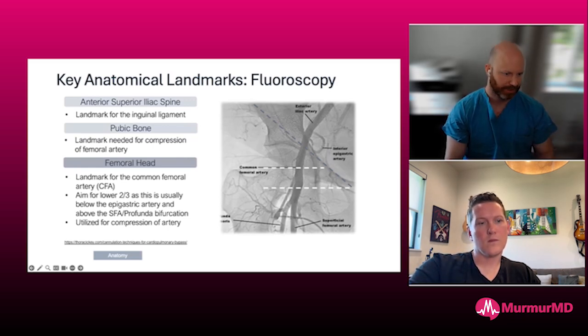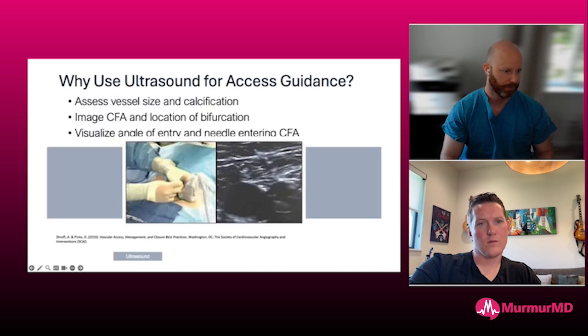But if the SFA is in the compressible space, or the profunda is in your compressible location, that's where you want to stick. And that's really what best practice is. It's to stick where you can actually get compression, because in the end, as you mentioned, what we really care about is hemostasis here. So that's what you need to worry about.